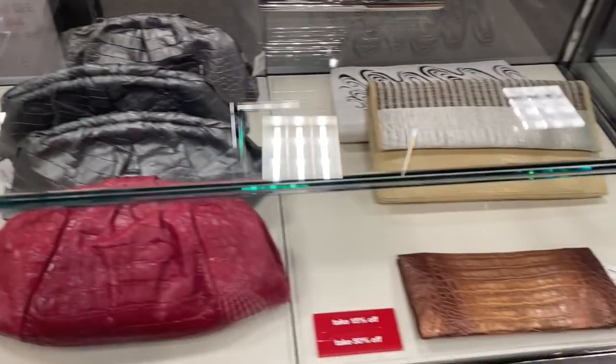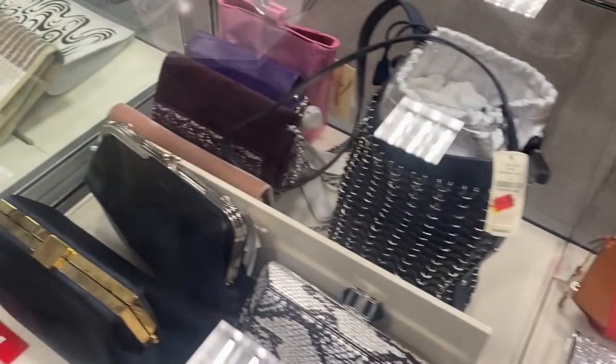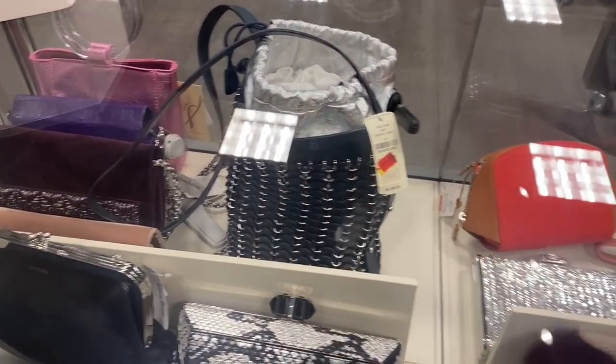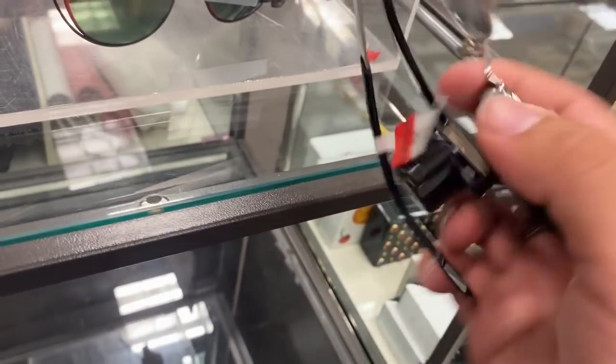I think they're Nancy Gonzalez. And they have a few more Vetements, Paco Rabanne. This is 75% off the price. Another Paco Rabanne bag. The glasses and the Dior. They're on sale and they are 60% off the sale price.